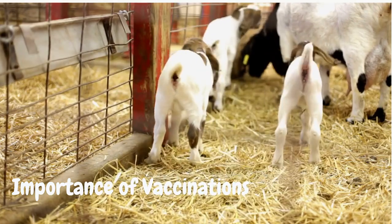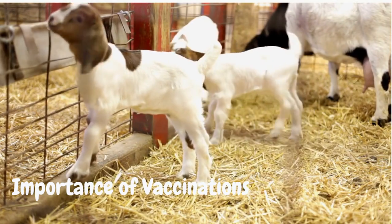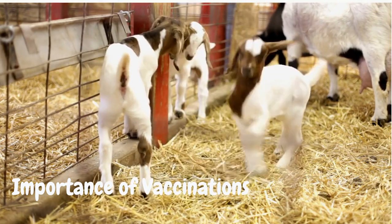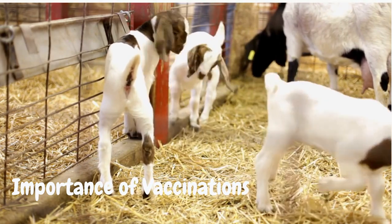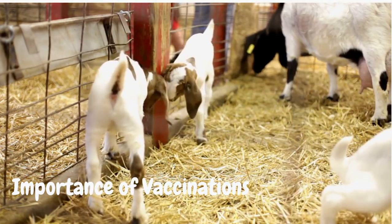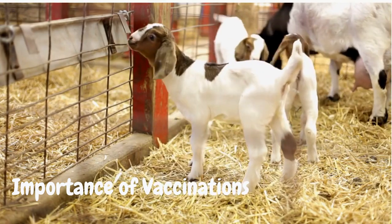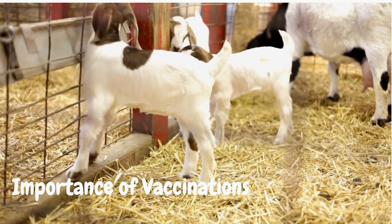In conclusion, administering the brucellosis vaccine is crucial in safeguarding your goats from this devastating illness. By understanding the causes, recognizing the symptoms, and taking proactive measures through vaccination, you can protect the health and well-being of your goats. Consult with a veterinarian to determine the appropriate brucellosis vaccination schedule and dosage for your goats. They can provide you with expert guidance on implementing an effective vaccination program for your herd.